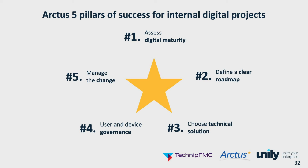The first one is to assess the digital maturity of the company, which gives you the material necessary to define a clear roadmap. Therefore, you can choose the best technical solution to address those users' needs. And then you need to focus on the users and device governance and manage the change. So that's globally the approach that we always recommend to take.